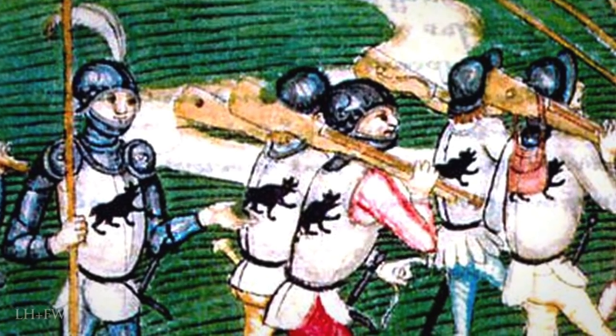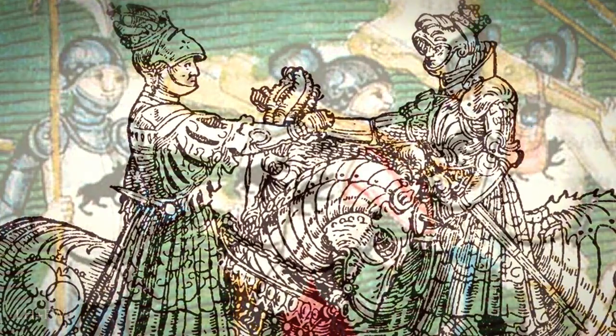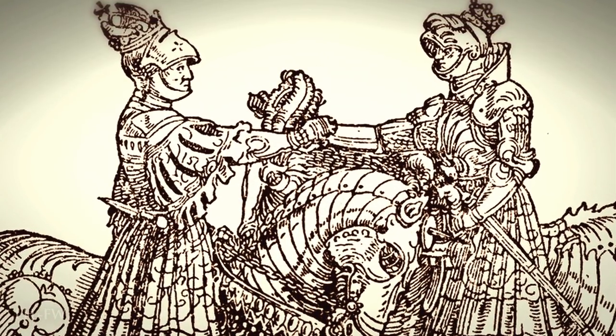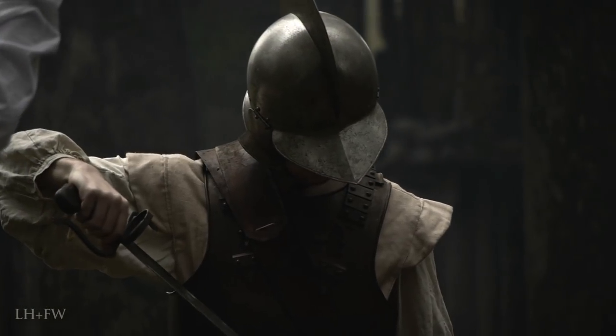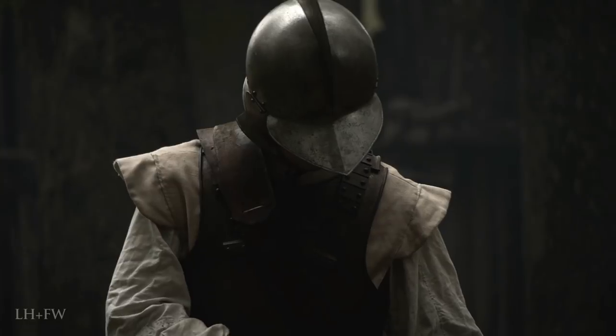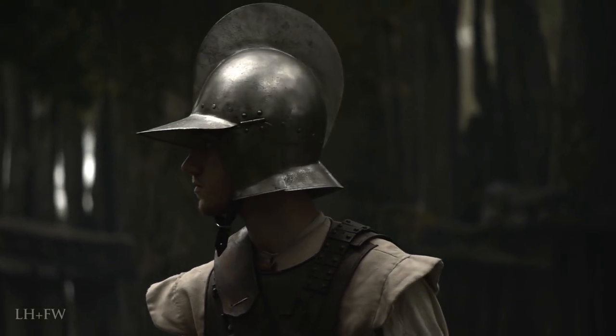Of course, what truly made the guns effective was the incredible destruction they wrought upon the human body. Even armored knights could be taken down at close range. For a time, armorers tried to compensate by building and designing heavier body protection.